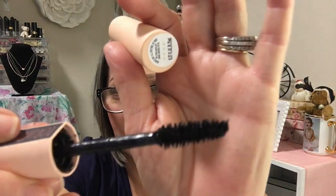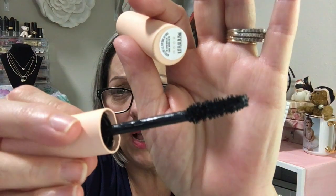For me, I didn't care for it. It has a huge brush, if you can see. I kind of bought it because I thought I liked the way those bristles were on that brush, but it was just so big. It was very messy for me, so nope, that's not going to be a new purchase.